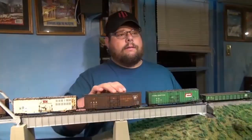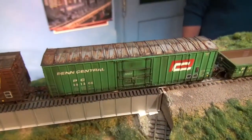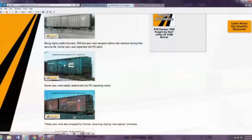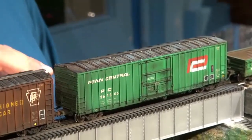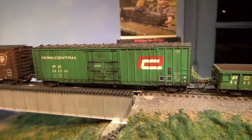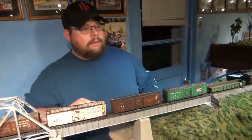And here, let me get her in the picture a little bit better, is the Penn Central. And this car is also done basically entirely with pan pastels, following pictures once again on Tangent's website. And then the roof is done with oil paints. The only thing that's different from this car versus the one on Tangent's website is the P in the worm logo is a little bit too red, but the one in the photo was pink, and I personally like the red better, so that's what I went with. So here they are. Hope you guys enjoy them.